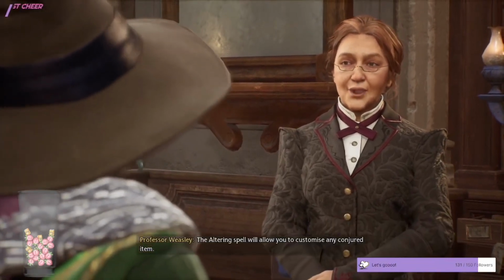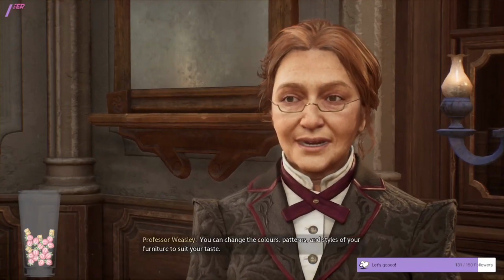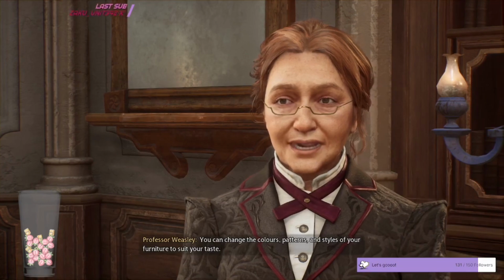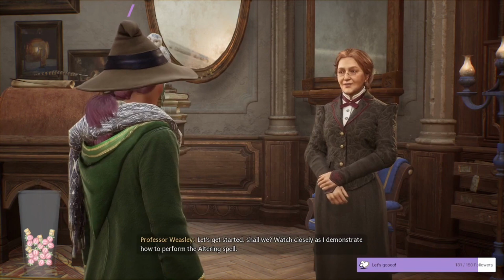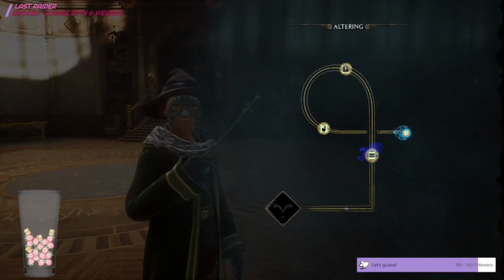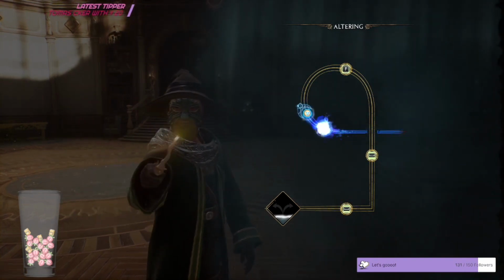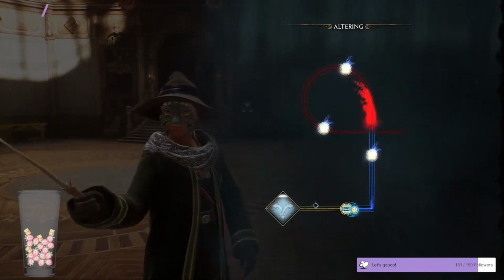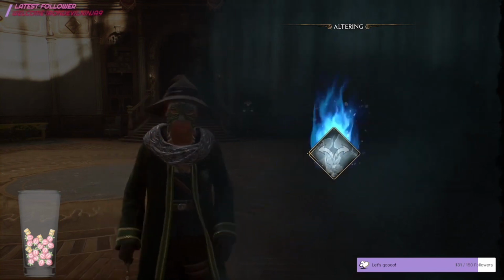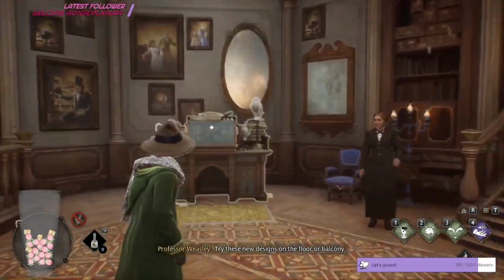The altering spell will allow you to customize any conjured item. You can change the colors, patterns, and styles of your furniture to suit your taste. Let's get started, shall we? Watch closely as I demonstrate how to perform the altering spell. Thank you. Try these new designs on the floor or balcony.